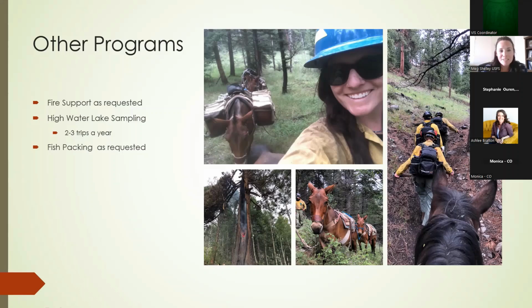So 2 to 3 times a year, we also do high lake sampling, and that gets sent off to a national lab that looks at air quality. They look at a ton of different things in the water, and they're able to pair that with the air quality and be able to say how we're doing in terms of air quality. And we've also supported high lake fish packing before, where we've packed fish up into the high country.